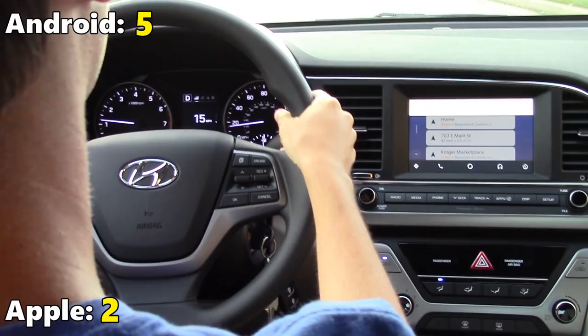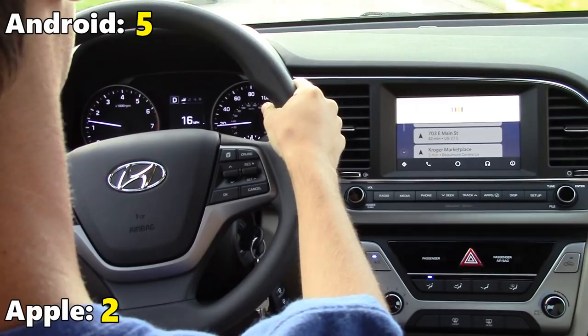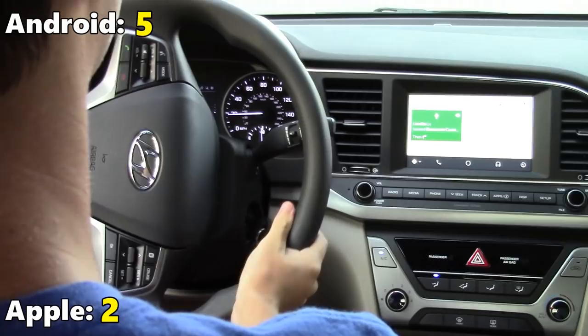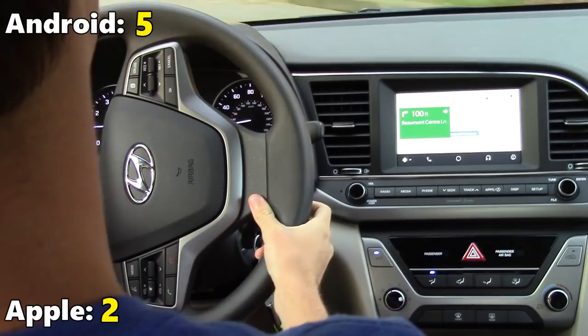Navigate to the nearest Texas Roadhouse. Texas Roadhouse. All right. Northeast on Leanville Lane toward Beaumont Center Lane, then turn right onto Beaumont Center Lane. Did it select the right one? Looks like we actually took slightly longer.